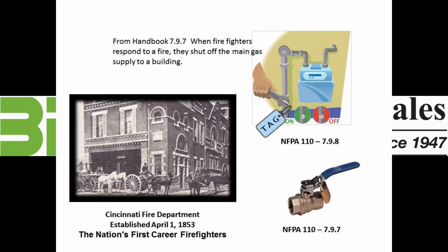The code discusses the fuel supply could be from natural gas or liquid petroleum. When the fire department arrives, they will go ahead and shut off the main gas supply to the building. This means that you must have your natural gas going to the emergency power supply ahead of that cutoff. There's also then a tag indicating that there is an existence of a separate emergency power supply, and the emergency power supply has its own shutoff valve.